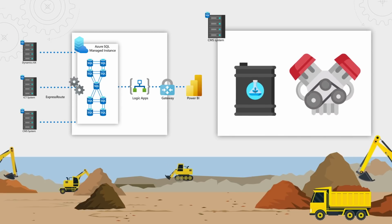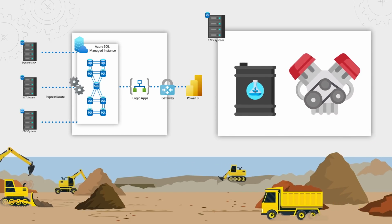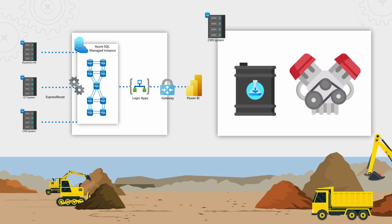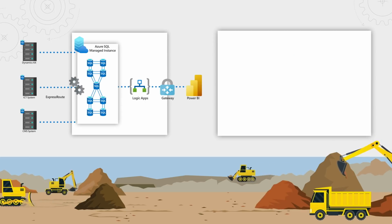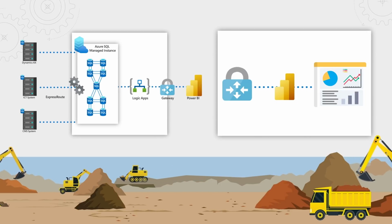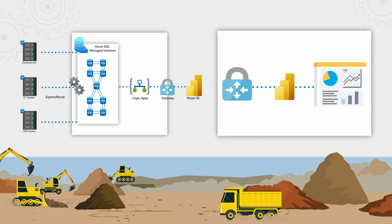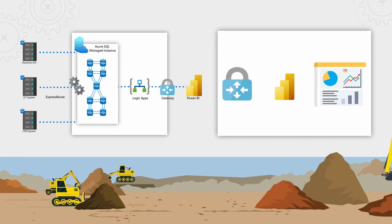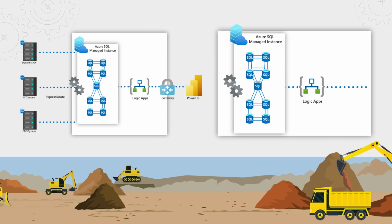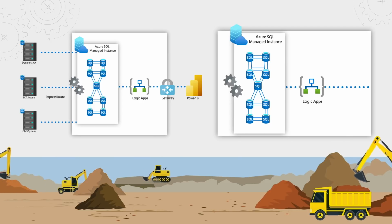To add to that, our CMS system, which collects lab data on our oil samples, also provides valuable information about machine health. All this data feeds into a Power BI service via the Power BI gateway, which we set up to provide self-service dashboard analytics and reporting. And we also use a logic app to refresh our data models once the data is loaded into SQL MI. Okay, so how quickly then were you able to expand beyond this kind of core set of services?